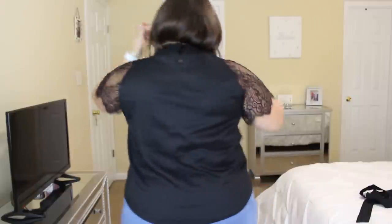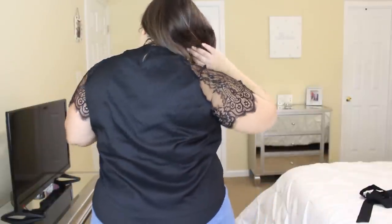Hold on. It has a little keyhole in the back too, by the way. Definitely like it much better without the belt. I don't know. I'm thinking I'm actually going to keep this one. This one's really cute. The only thing I'm concerned about is if I lift my arms, this goes right up. So definitely have to lose some weight to wear this, obviously.